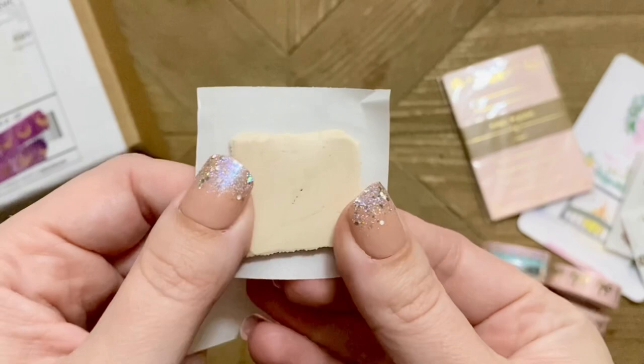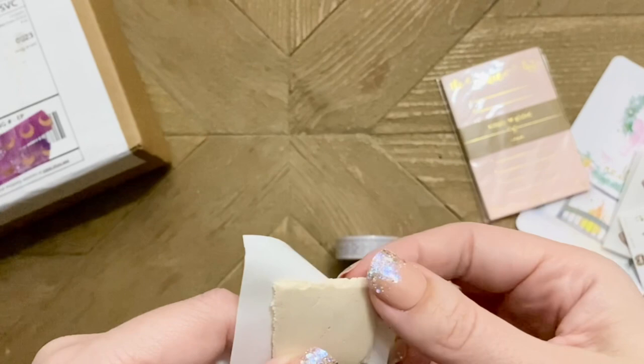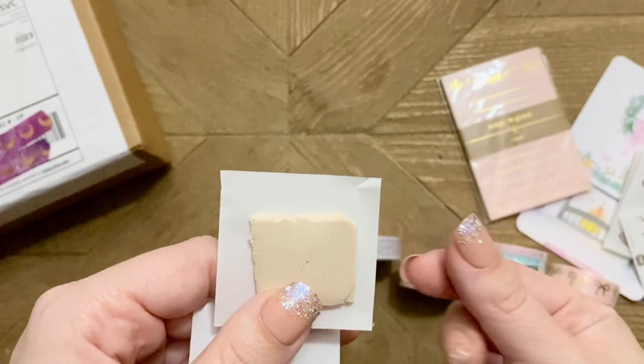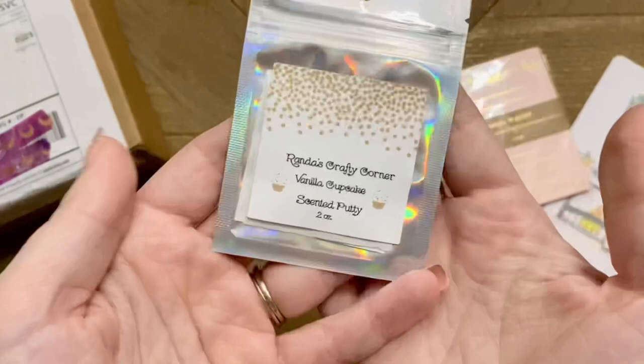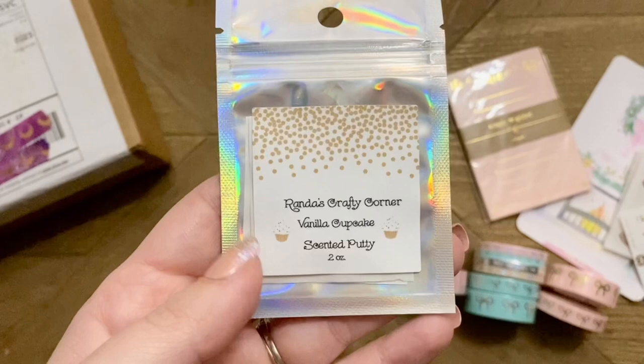My way of doing it, I don't even know if it's the same as what she puts in her instructions, is I just pinch off a bit and roll it until it's a little bit thinner and then just shove it in my multi-placer. It's what works for me. But yay, be sure to go and check out her shop. I picked up a couple of scents to give out as gifts as well because I really, really do love this scented putty.